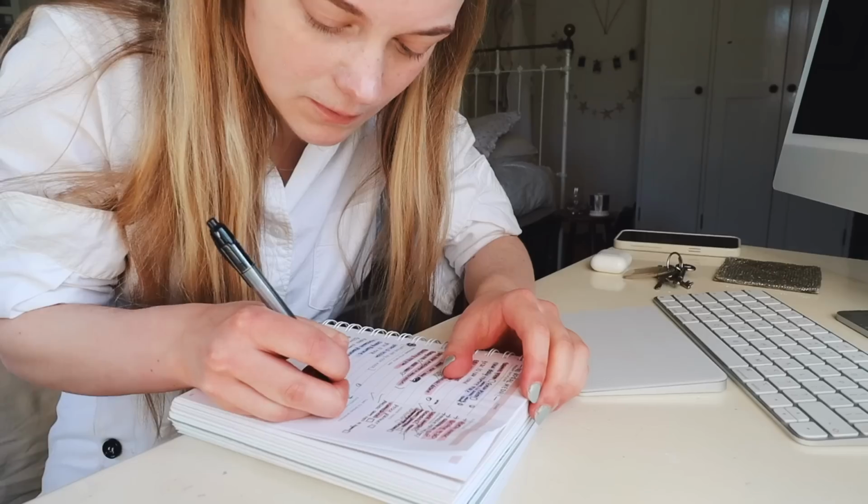I always like to start with my biggest task of the day because it's when I'm most motivated and my focus will be best. It means I'm less likely to procrastinate on it later. So the really big thing I need to do today is to finish preparing for this talk that I'm giving on Wednesday. That's what I'm going to do first.